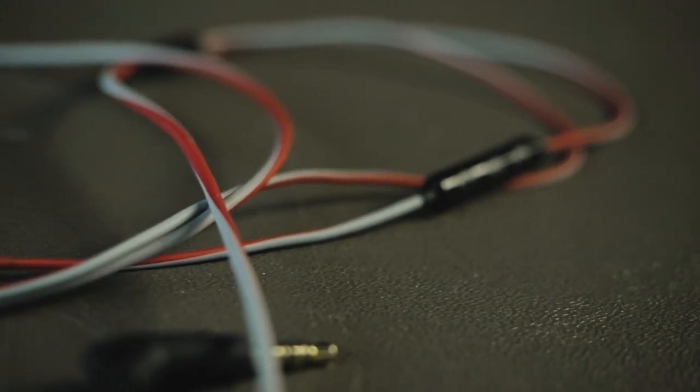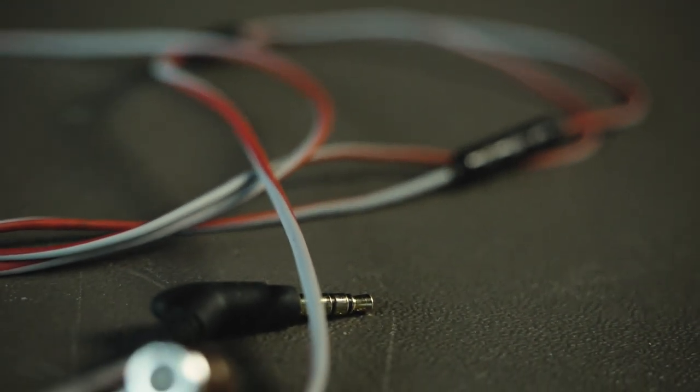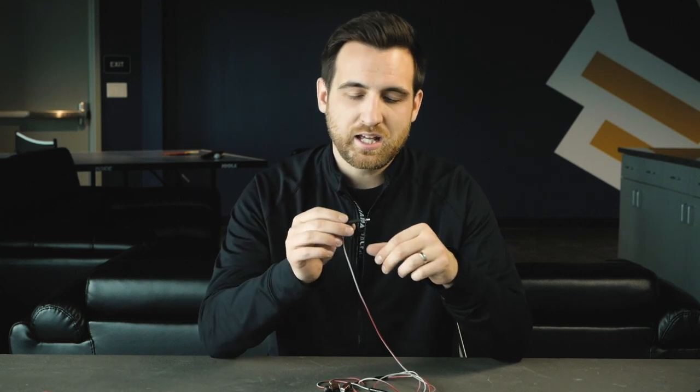Now, it is a 3.5 millimeter jack. So for your phone, you're going to want that little dongle accessory to plug into your phone. But we're all kind of used to that by now. And I like that it's not just limited to that. So we can use this anywhere that you have this input. For instance, in your computer, in your controller, anything like that.